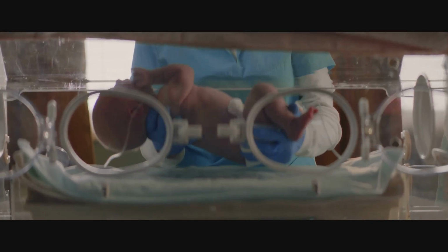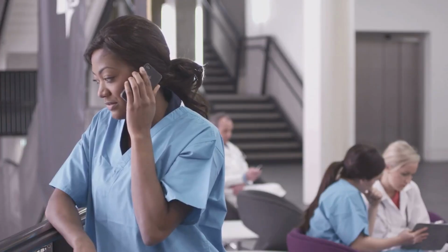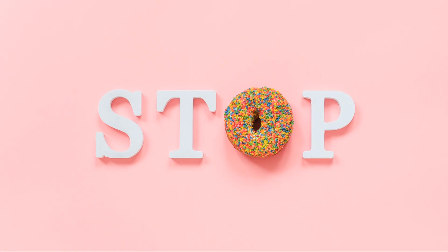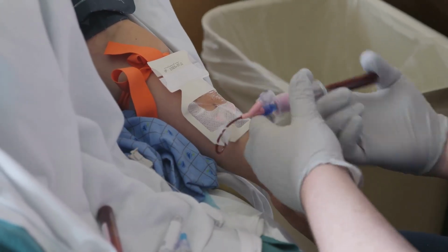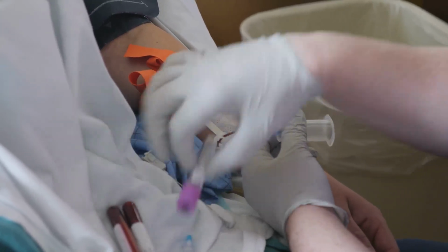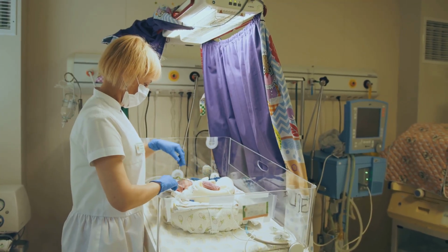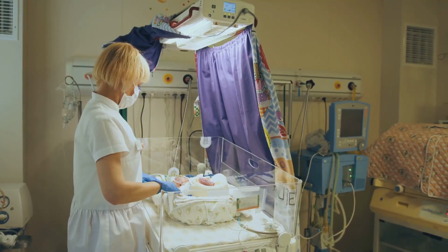Nursing priorities involve early detection, which is key. Report any suspicious signs immediately. Stop all feeds to give the gut a break. Start IV fluids and antibiotics as ordered. Monitor vital signs closely. Think of yourselves as firefighters. You need to act fast to put out the fire in their tiny belly.